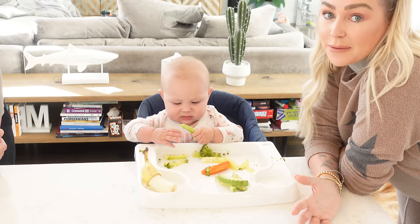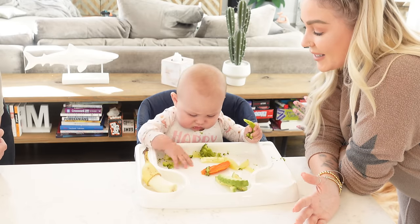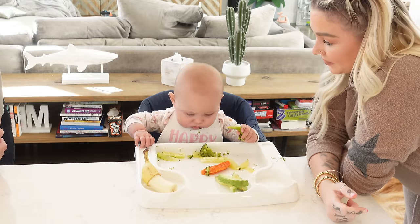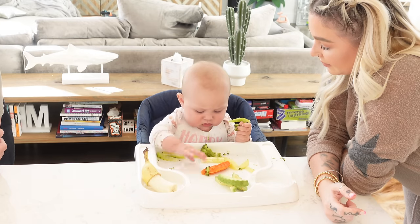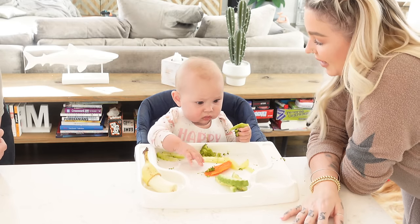She's never tasted food before. It's literally only been milk, so this is totally new for her. What do you think? Gonna try again with the broccoli? A lot of smashing. She loves to smash things right now.